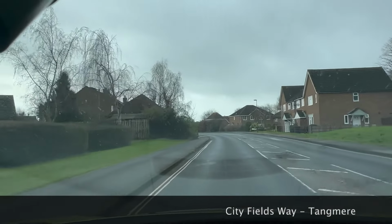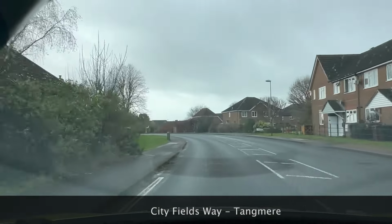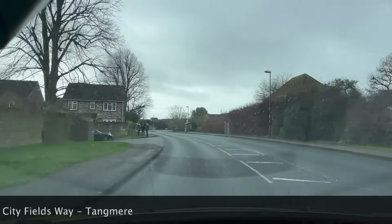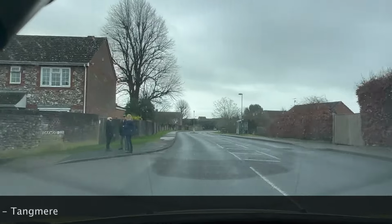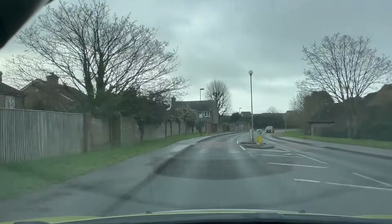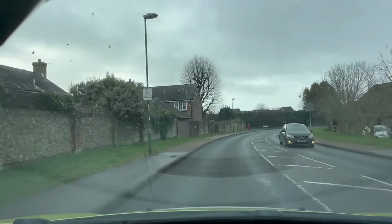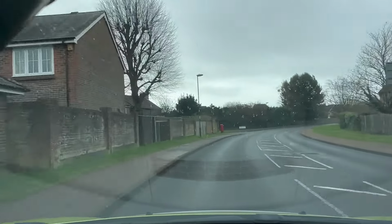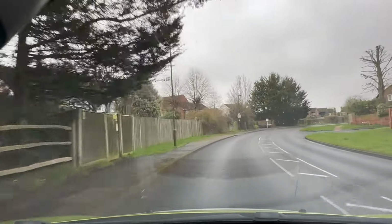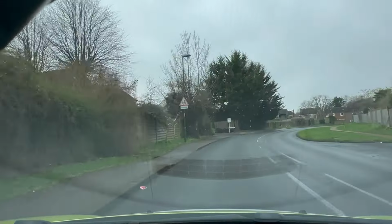So for those of you who have got your test booked in Chichester, this is going to be quite a good route for you today. It's going to take us through various segments of Chichester, a few tricky bits, and just get you familiar with the area really. Now the test centre in Chichester is quite a way out of the city centre, so there is always an element of rural country driving.